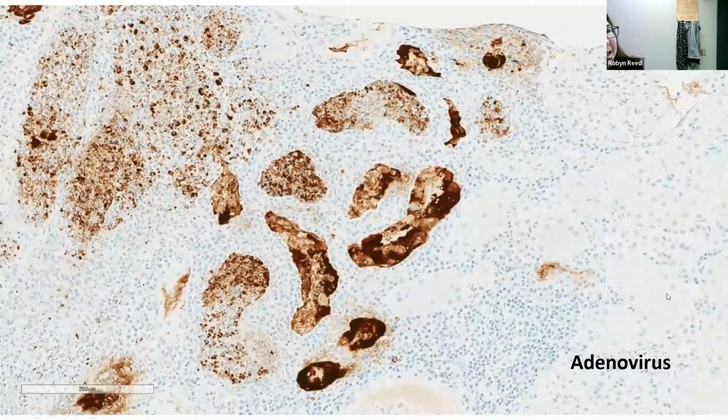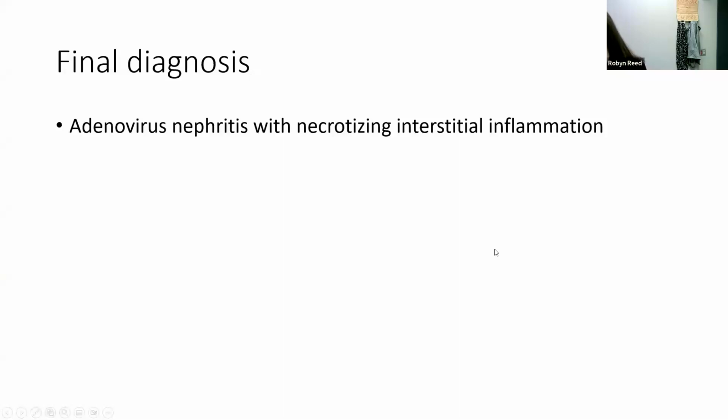In the areas of kidney that were better preserved and less affected by inflammation, we did not see inclusions. So it seems to be a very specific staining pattern. And so we diagnosed this as adenovirus nephritis with necrotizing interstitial inflammation. I'll hand it back to Chloe to describe what happened next.